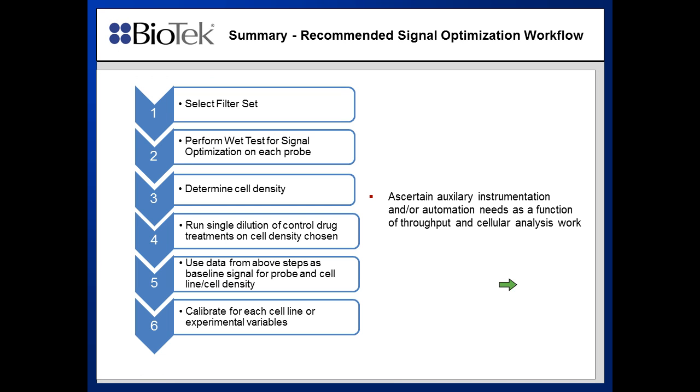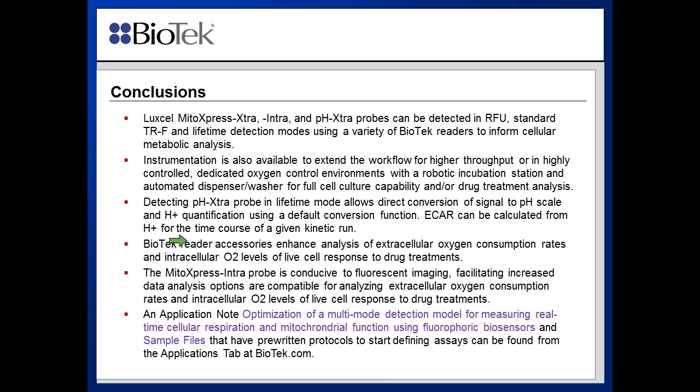So here's the signal optimization workflow that we recommend everyone go through. The conclusions really are that the probes can be detected in all 3 detection modes, RFU, standard TRF, and the lifetime. You can get instrumentation that extends the workflow for higher throughput or in highly controlled dedicated oxygen control environments with robotic incubation station, automated dispensers and washers for full cell culture capability and drug treatment analysis. Again, I would point you to the application note on the website.